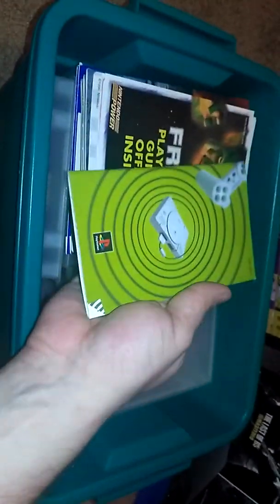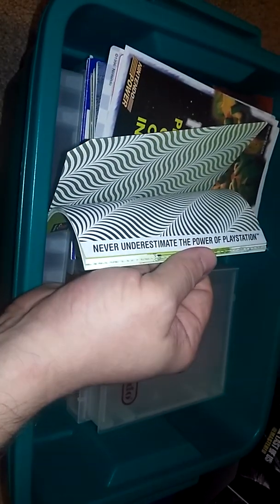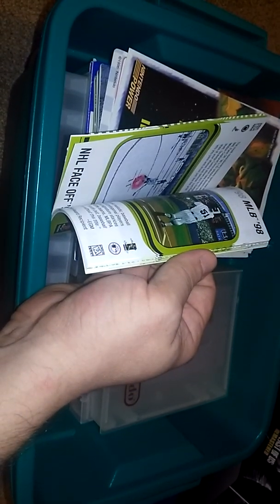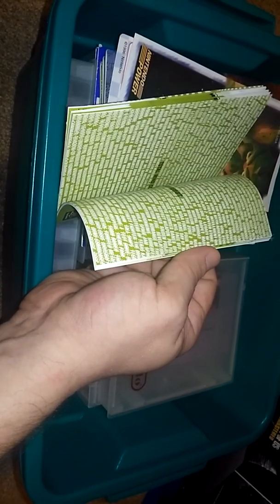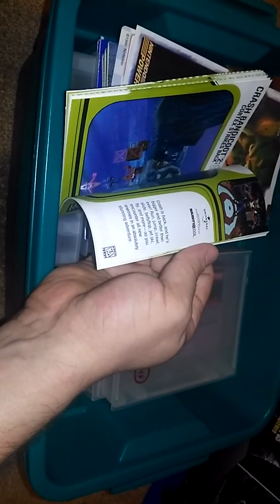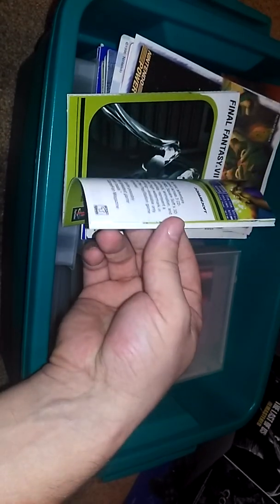This here, I don't know if this came with the PlayStation or if I got it with like a game or something. But it's just a neat little book that has some early type of games being advertised in it. There was Armored Core back there. That was a fun game. Yeah. Remake coming up, everybody, for that big boy right there.